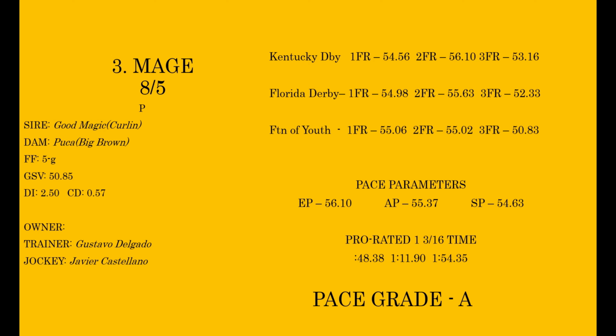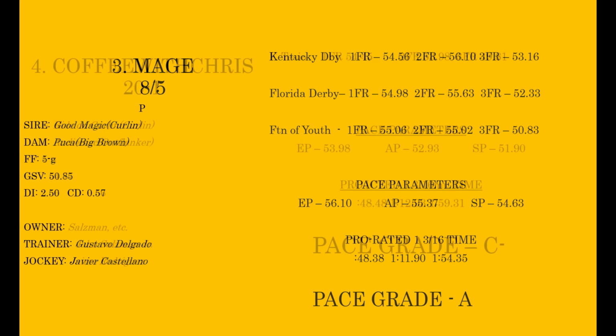The 48 and 111 would keep him probably towards the rear, mid-pack towards the rear, not all the way back, but 154 and 1 projected mile 3/16 time is outstanding. And if he runs back to that, this race is over. So he's a definite contender and an absolute win candidate.